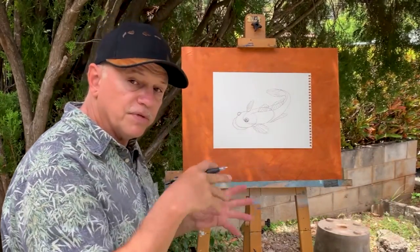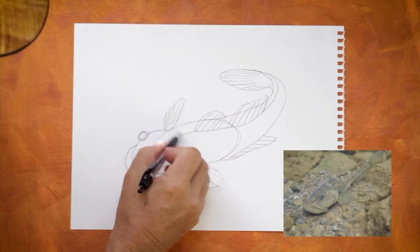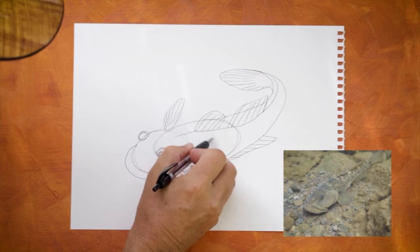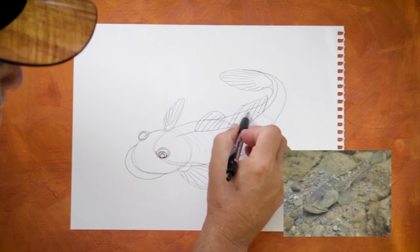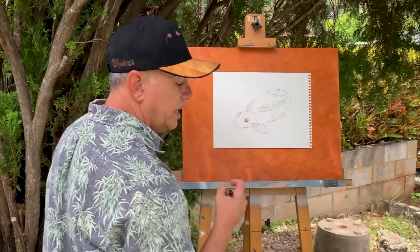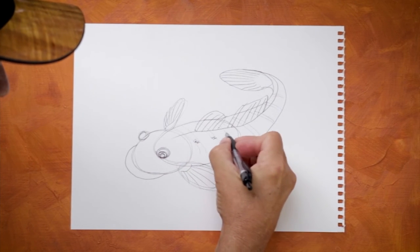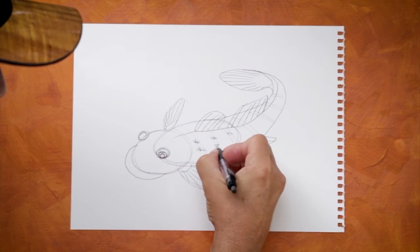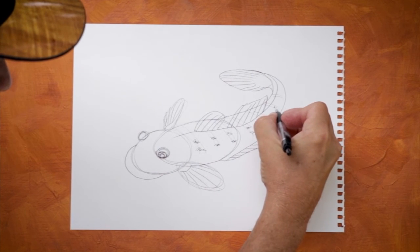Next we can put some of the stripes and the lines. And I just kind of put bands going around this direction here, around the belly. I don't know how many there are, 5, 7. And I put a little bit of markings in there, jagajagas. You know, jagajagas. All the way up here, within those bands.